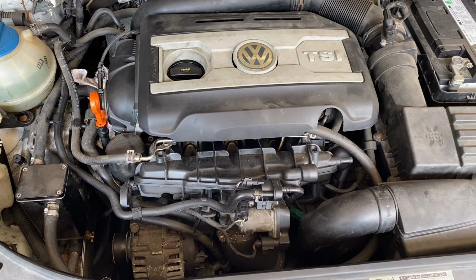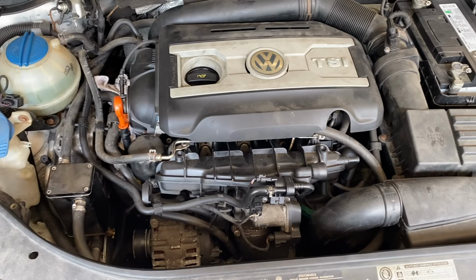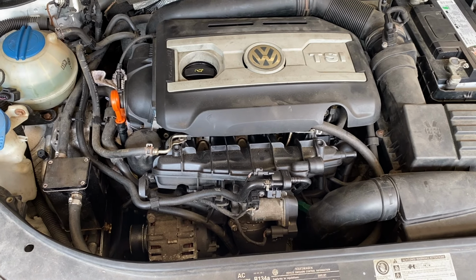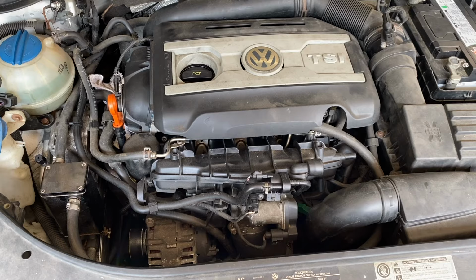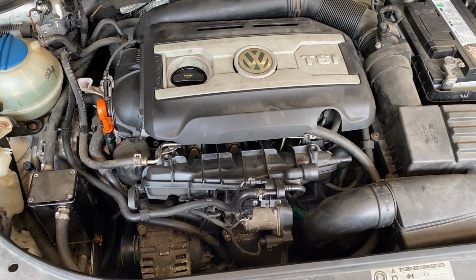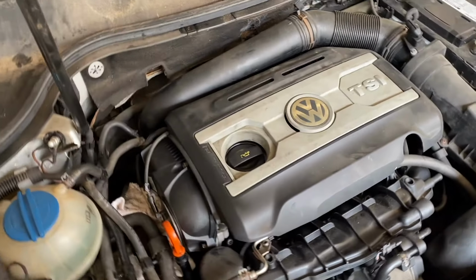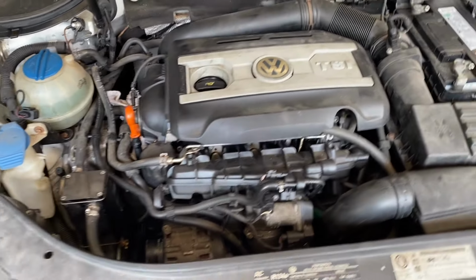Hey guys, Motorcar Nut here, and today we're going to address a VW code P0016, crankshaft position, camshaft position correlation, bank one sensor A. All right, so now this code is a very popular code and it's a very pain in the neck code.